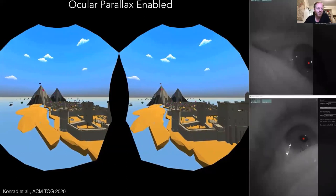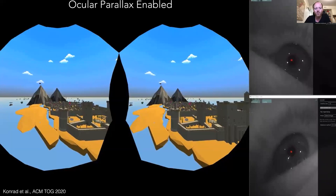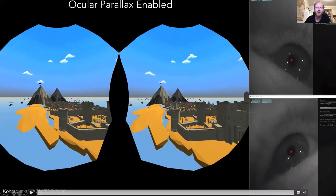If you look at the video, it actually looks like a large effect, but keep in mind that the periphery of the user is rather blurred for the user, so they don't see the effect as pronounced in their periphery as we see it here. Okay, so this is kind of how it looks.